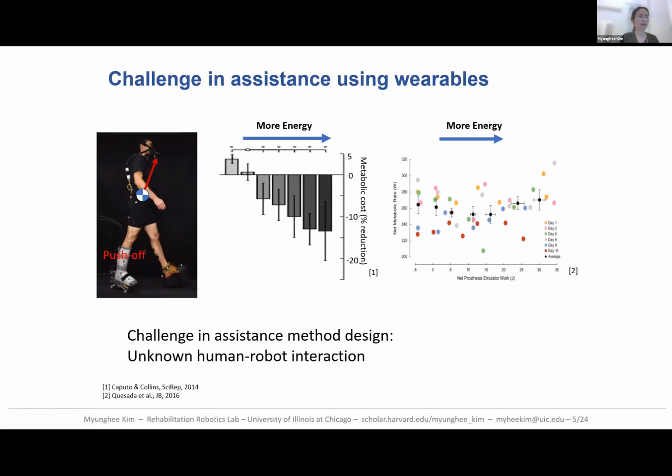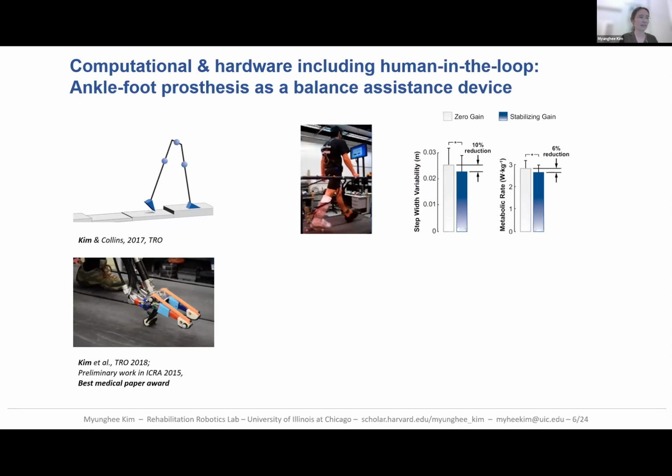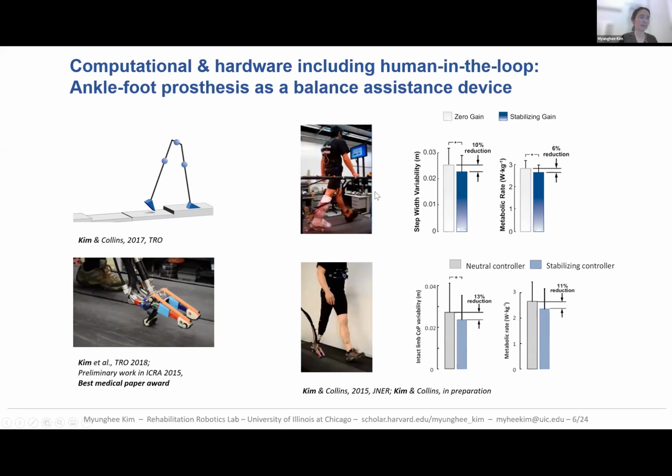So why is this happening, and how can we address this challenge? My approach has been using computational and hardware methods, including human in the loop. I used simulation studies, and then I developed a control idea for how to develop an assistance method, and tested it with simulated amputees and then actual amputees.